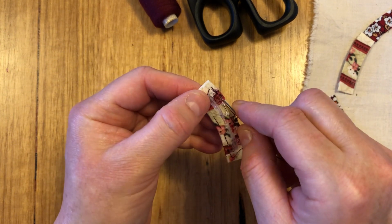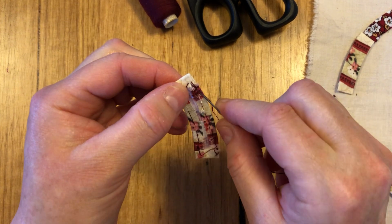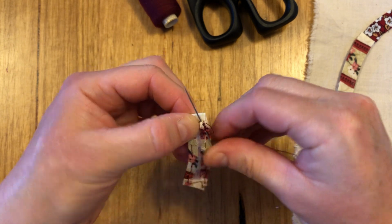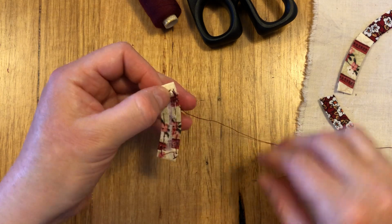Can you hear the birds outside? I'm not sure how well these microphones pick up the sounds, but coming into, what time is it now? Coming into 5 o'clock. They are all flying around.